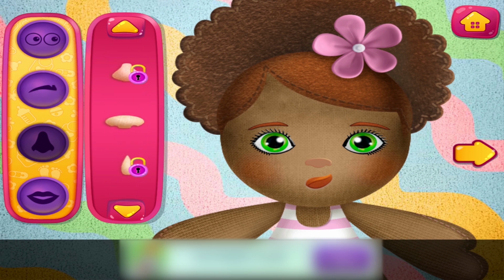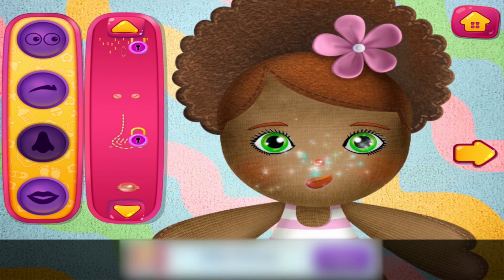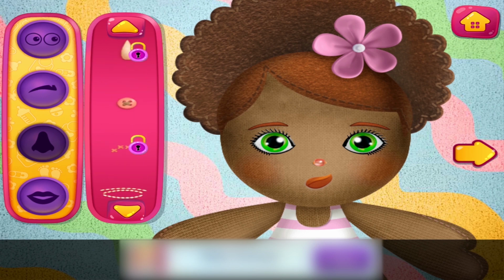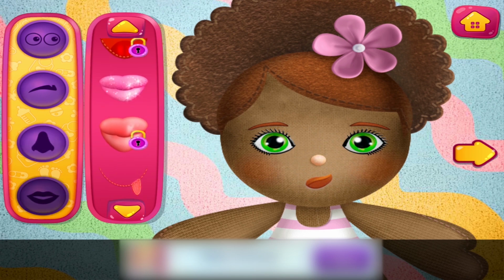Cute little noses. Looking good. That really suits your doll. I like this one. Nice lips.